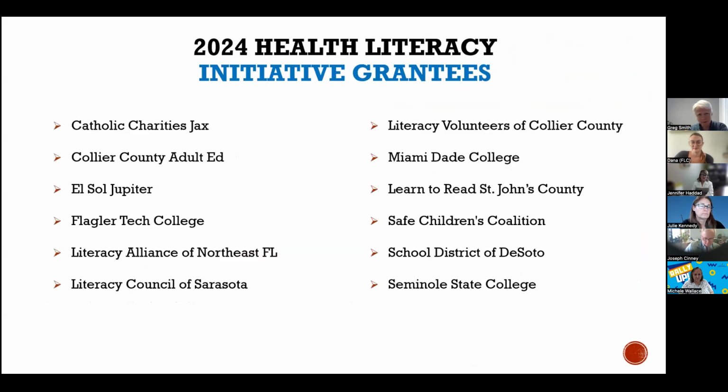Here are our 2024 Health Literacy Grant Initiative grantees. So we do have a nice cross-section of programs here, geographically, as well as the kinds of organizations. And we do welcome organizations to reapply for grants. So a number of these folks are returning grantees.